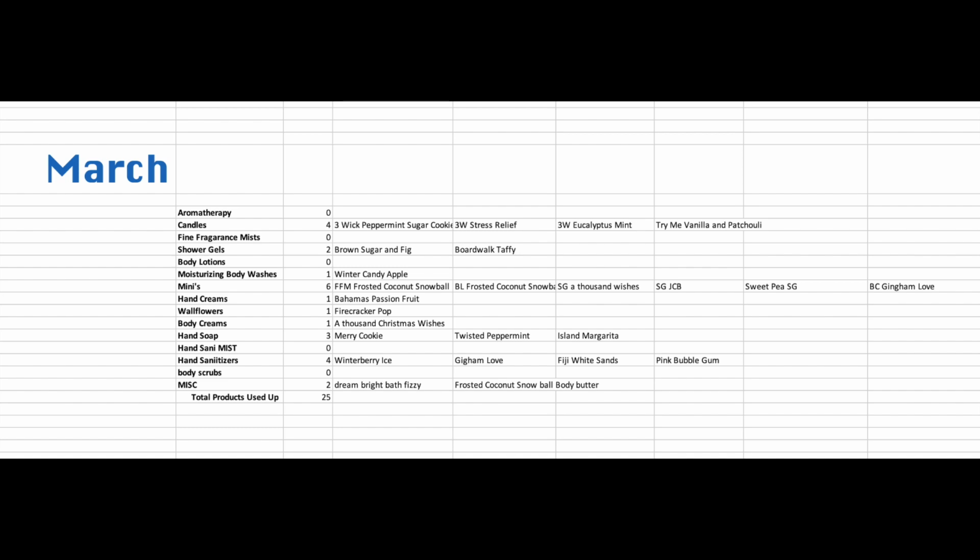I think I used up about 26 products, which is awesome, or 25 or something, which is the highest. I looked through my spreadsheet. That's the most amount of products I've ever used in a month. Of course, I used up a bunch of minis, so that number is a little bit inflated from my normal usage, but it's still pretty cool to see that I'm almost nearing 30 products a month finished.